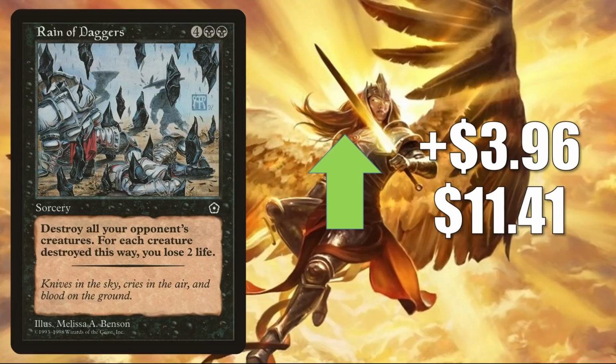Reign of Daggers up $3.96 to $11.41. Now this does not get much play to speak of, but it is an older card that's yet to be reprinted and very hard to find online in good condition.